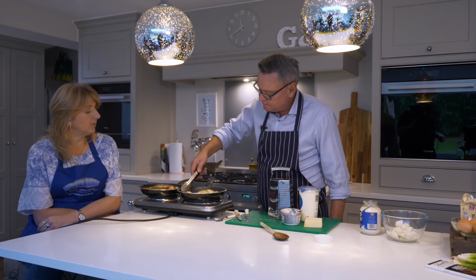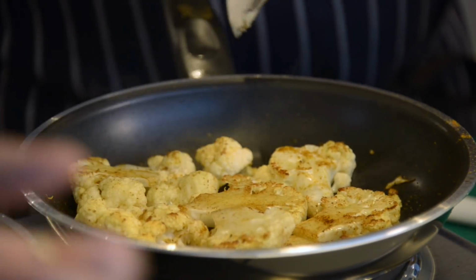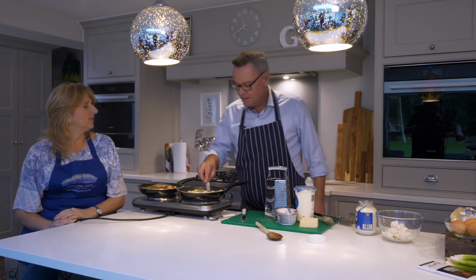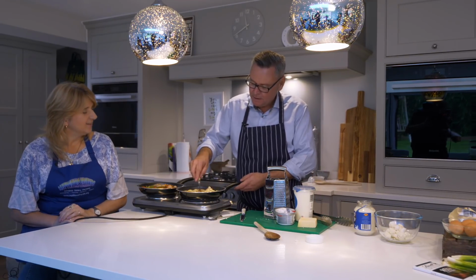The one thing I don't like when I make an ordinary cauliflower cheese, for Sunday lunch, I steam the cauliflower and put it in a dish, and then put the cheese sauce over the top, grate some cheese, and put it in the oven, and then all the water comes out. It goes watery. So this won't go watery, hopefully, he says. Famous last words. We'll get some butter in there.